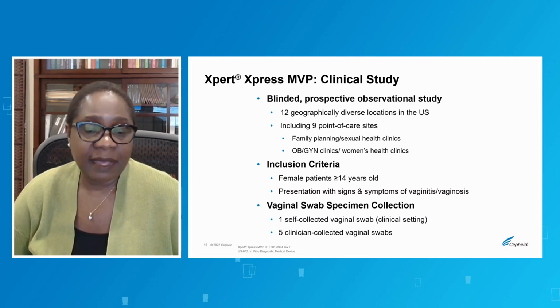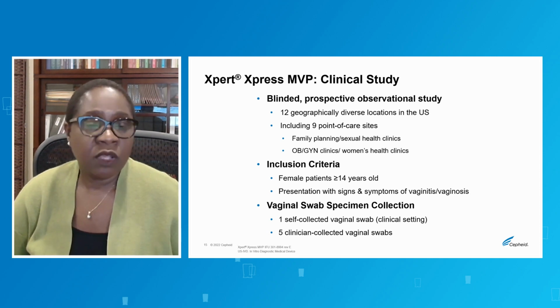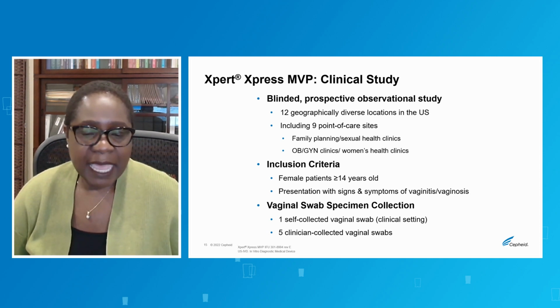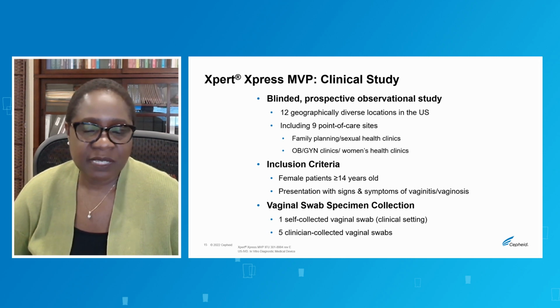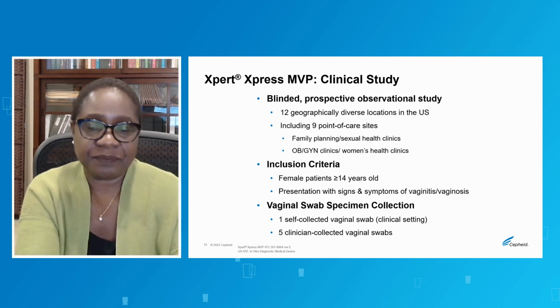Among these were 9 point of care sites, including family planning clinics, sexual health clinics, OBGYNs, and women's health clinics. Female patients greater than or equal to 14 years of age were eligible for enrollment, and the patient criteria was women who presented with signs and symptoms of vaginitis, vaginosis, and who provided informed consent to participate in the study.